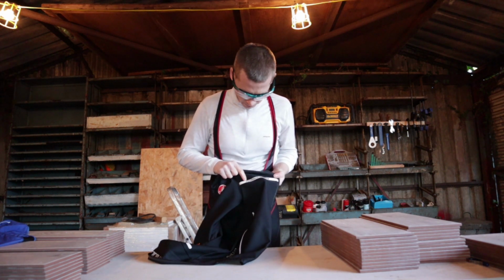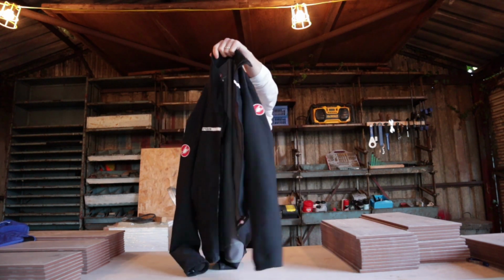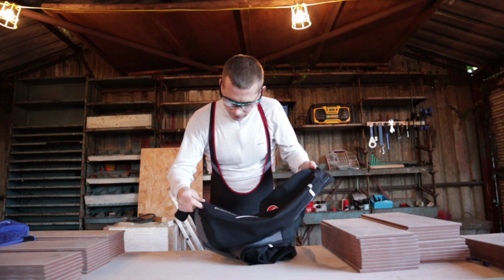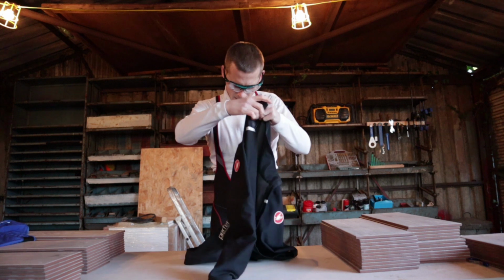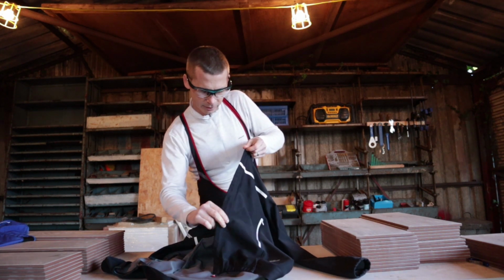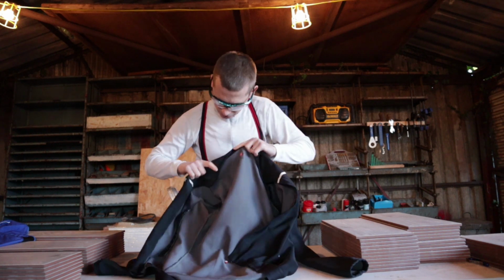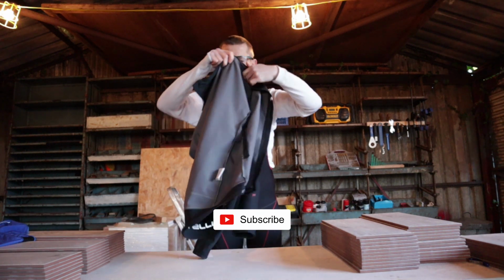Other features, we've got reflection on the front. Rosso Corsa is red. What is it? Red ribbon, I guess? Who knows? It's Castelli's racing line, which is obviously a joke when it's being worn by me. It's a good quality zip. There's a flap that covers the front of the zip here that further prevents ingress of water at the front. And it's just generally a high quality piece of kit, you know.